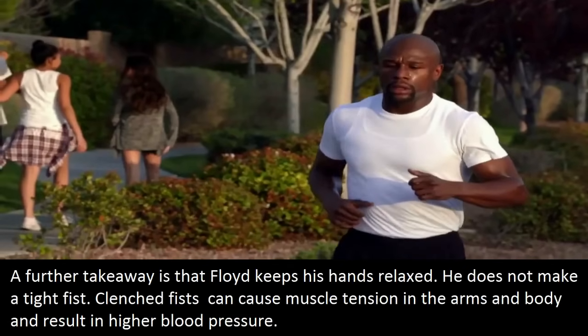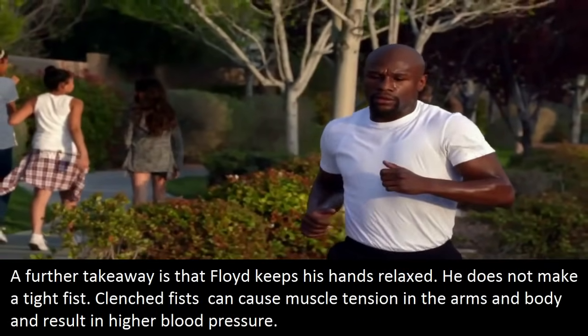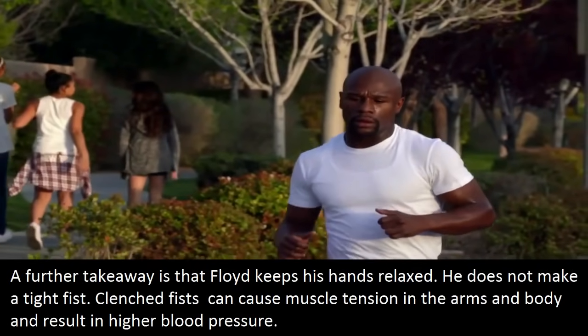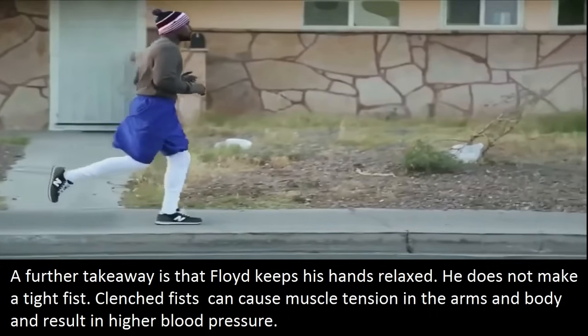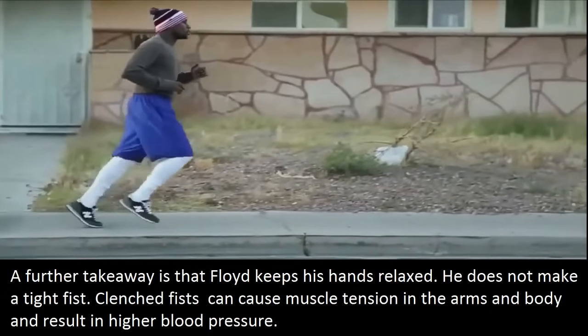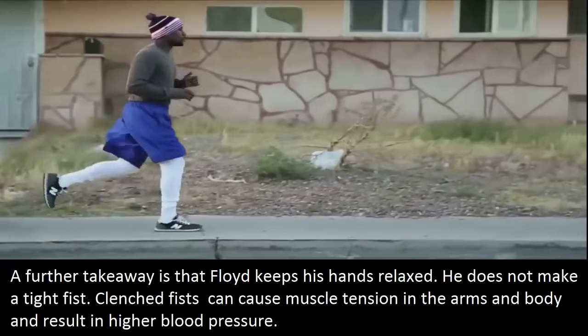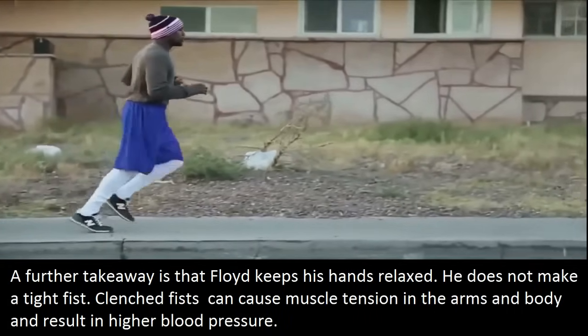A further takeaway is that Floyd keeps his hands relaxed. He does not make a tight fist. He often keeps his thumbs in the air, and you can notice that there's air or a gap between his fingers and the palm of his hand. He's not making a clenched fist. Clenched fists can cause muscle tension in the arms and body and result in higher blood pressure.